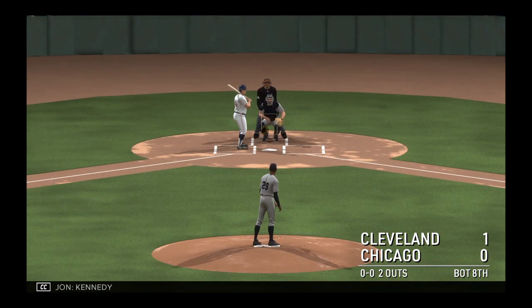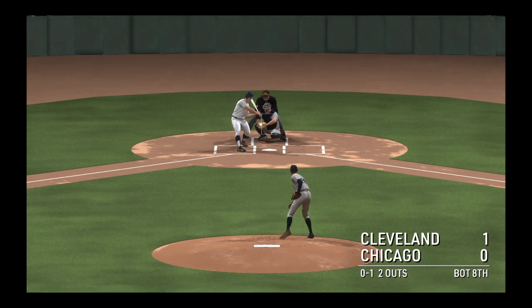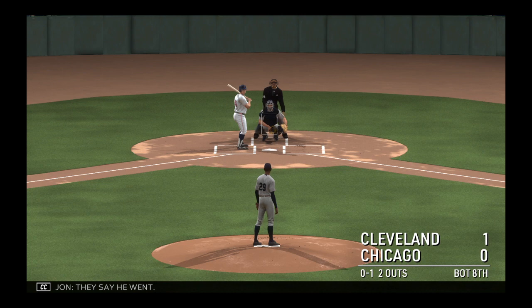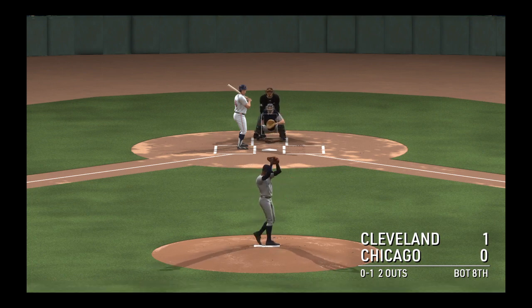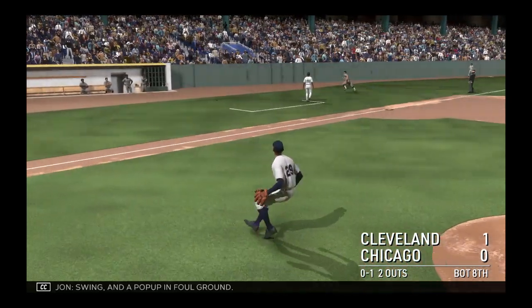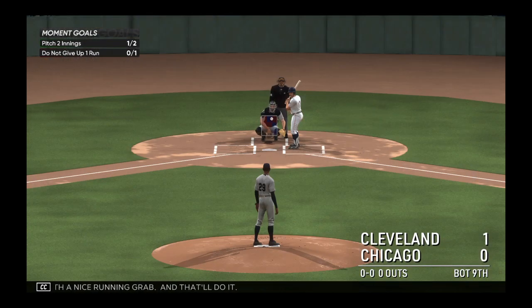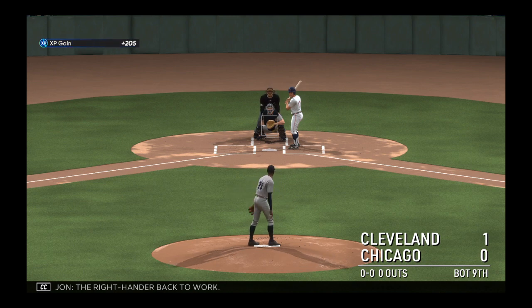Kennedy digs in now. Swing and a pop up in foul ground. Brings it in with a nice run and grab. And that'll do it. The right-hander back to work.